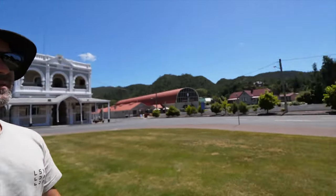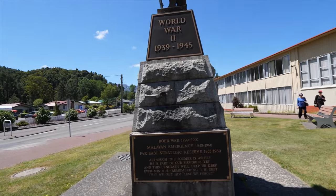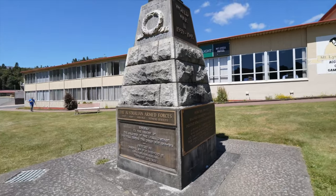Well, here we are in Queenstown, lovely Queenstown. We haven't got long. We're going to give you a quick little look around at a couple of things and then we're gone, because we've got to get going. A couple of little things like this. There's the first little thing. Now let's find the next one. Little, really? It's not actually, is it? The Australian Armed Forces. So there we go.